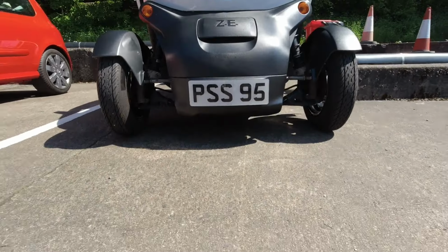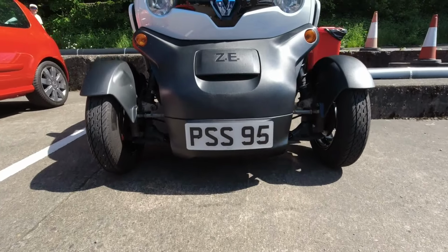So it's not just older classics that are here today, there are some slightly more modern cars as well. And before you start shouting at me in the comments, I'm not only going to feature something modern but also electric. Peter, you happen to own this rather interesting little EV, yeah. Renault Twizy. So tell us, how did you come by this?